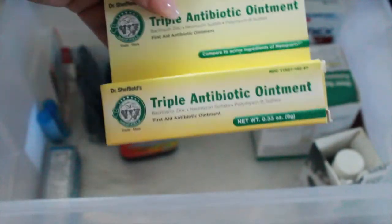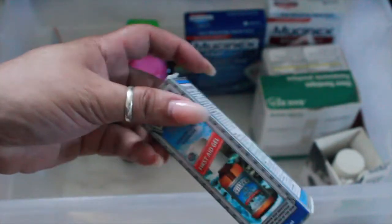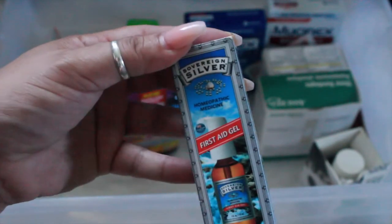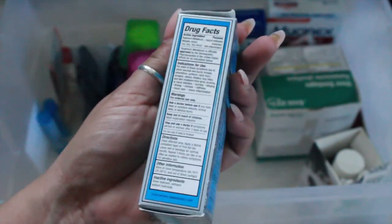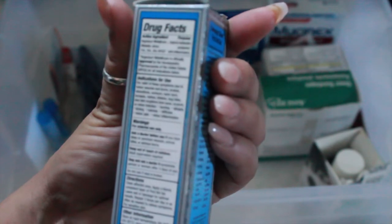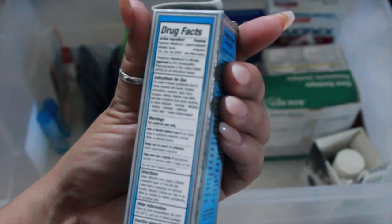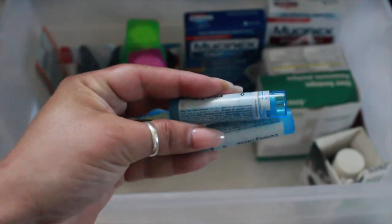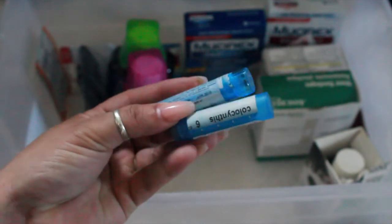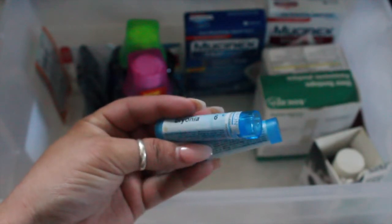What else? Some more triple antibiotic ointment. First aid gel. This stuff works really well for any cuts. What else does it do for? Sunburn, razor burn, rashes, blisters, bug bites, you know, all that stuff. Some homeopathic stuff for cramps, and the other one is for muscle soreness, back aches, and all that.